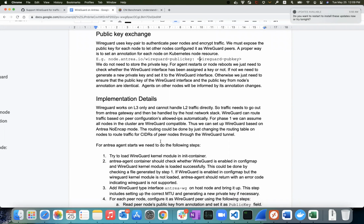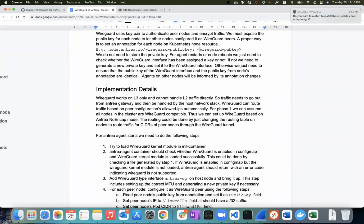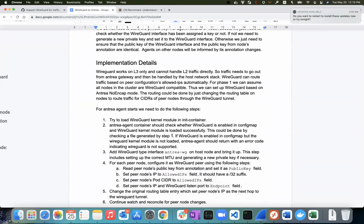That means we just need to change the routing table based on the no encap mode to route all traffic for the target CIDR of the peer nodes through the WireGuard tunnel. So that's the detailed steps here.